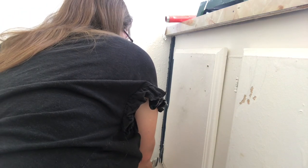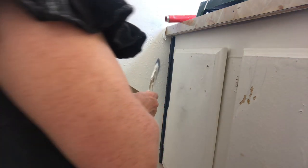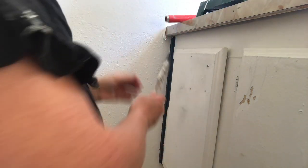I'll come in with a little baby paintbrush later, or some tape, something to fix that. Look, it leaked onto the other side. Wasn't the best idea, I guess. I don't know. Okay, so here we go. I'll show you.